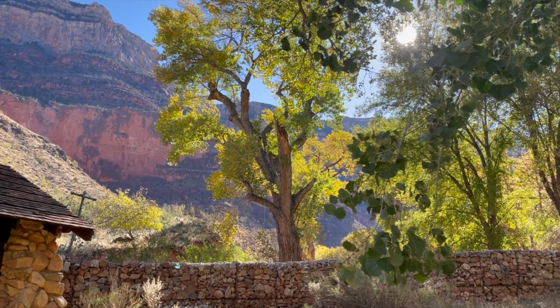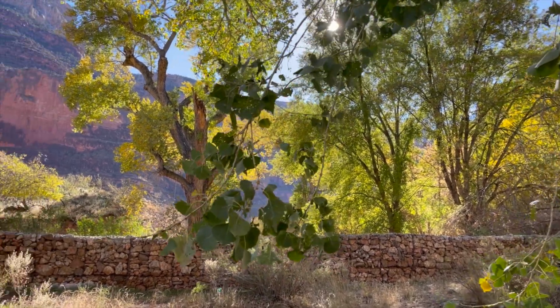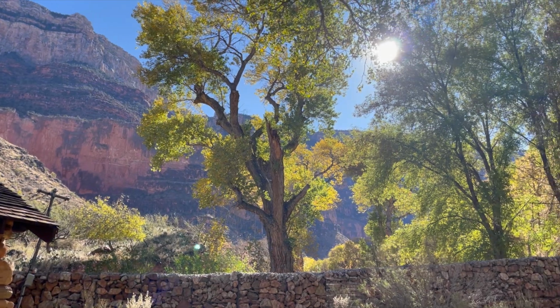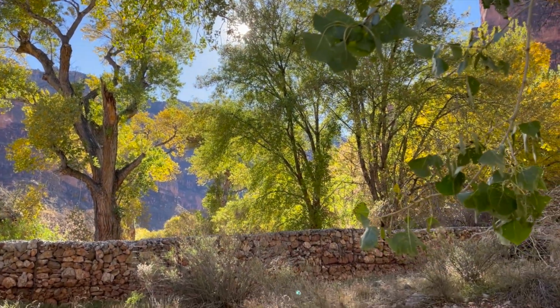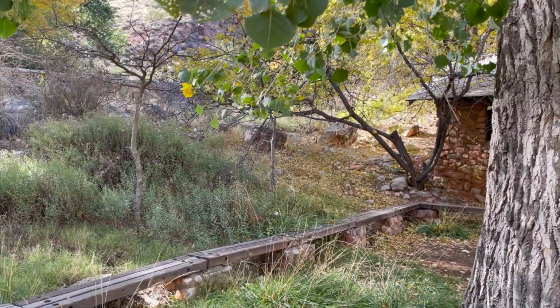I've heard it said that a day hike to Indian Garden and back from the South Rim is one of the best things you can do in the national park. If you can handle a strenuous, steep 10-mile round trip, then the spring and fall is the best time to go, and we're here in the fall.